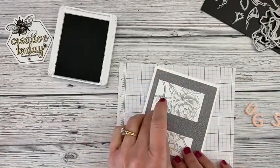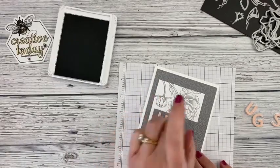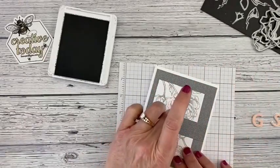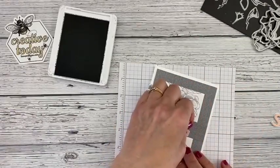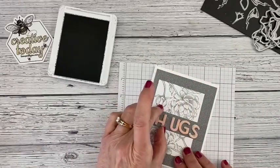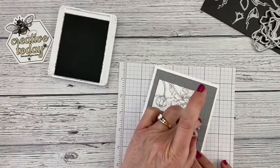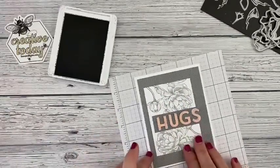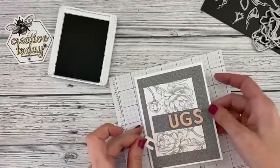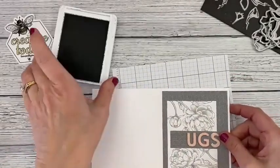And the cool thing about this, like our dimensionals, they have that paper on the back, and I'm just going to remove those, and they'll stick right in place. So I want to kind of get these positioned how I want them to be. And I think that looks pretty good. Isn't that cute? Actually, you know what? I think I'm going to open up my card base so that it's flat. I think I'll have better luck with getting it straight.